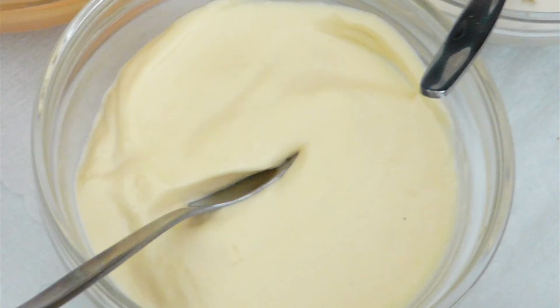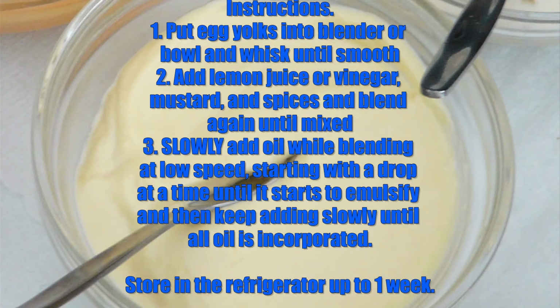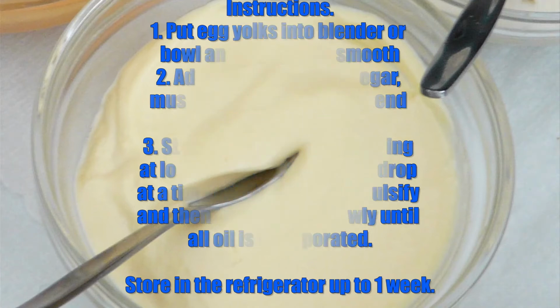Instructions: 1. Put egg yolks into blender or bowl and whisk until smooth. 2. Add lemon juice or vinegar, mustard, and spices and blend again until mixed. 3. Slowly add oil while blending at low speed, starting with a drop at a time until it starts to emulsify, and then keep adding slowly until all oil is incorporated. Store in the refrigerator up to 1 week.